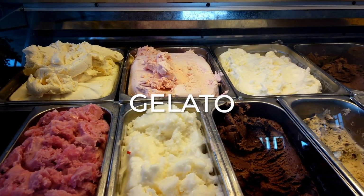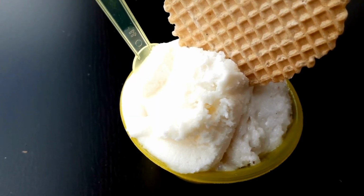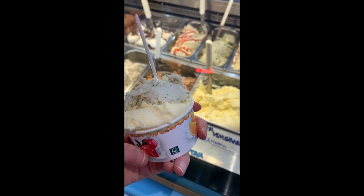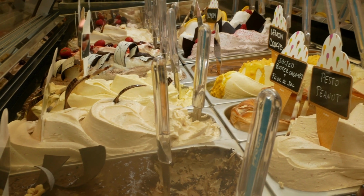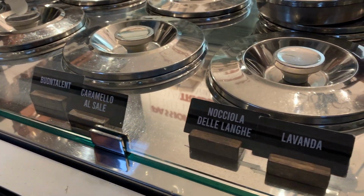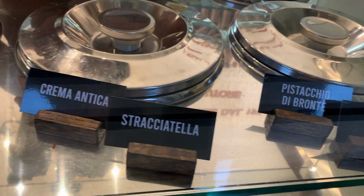Of course, no visit to Florence would be complete without trying some gelato. There are plenty of gelato shops around the city, but be sure to look for places that use natural ingredients and have a wide variety of flavors. Gelato hot tip: if you see it piled high with bright colors like this, steer clear. It's likely made with artificial flavors to produce those bright colors. Instead, look for places where the gelato was packed low, or even better, stored inside metal tins like this.